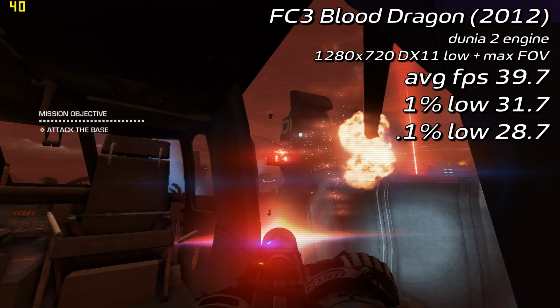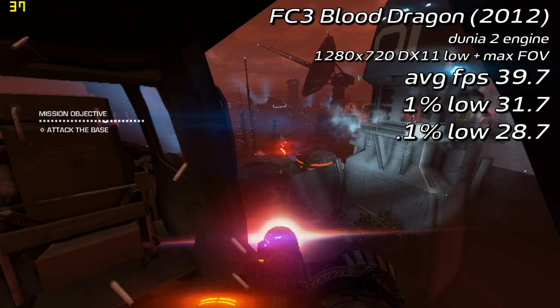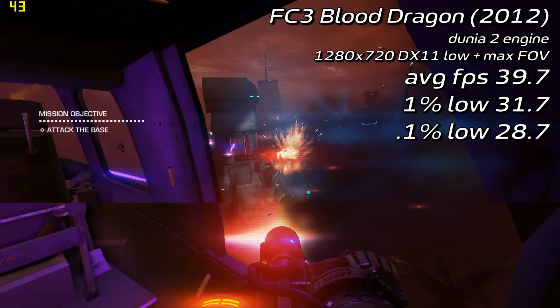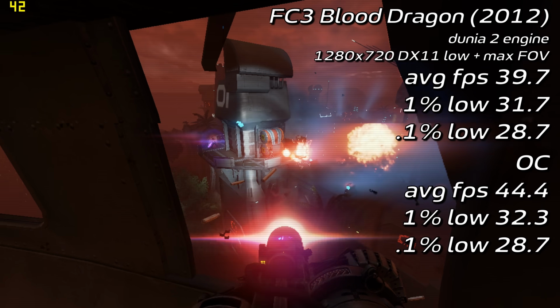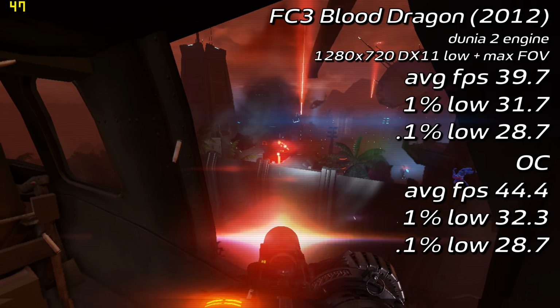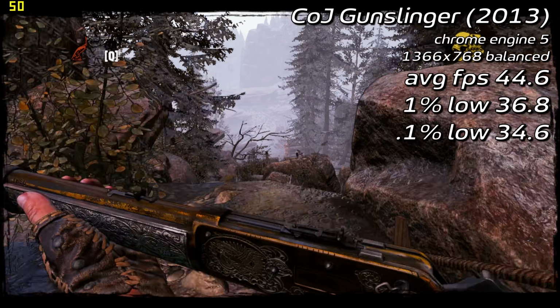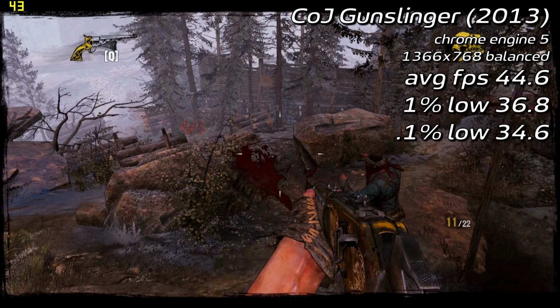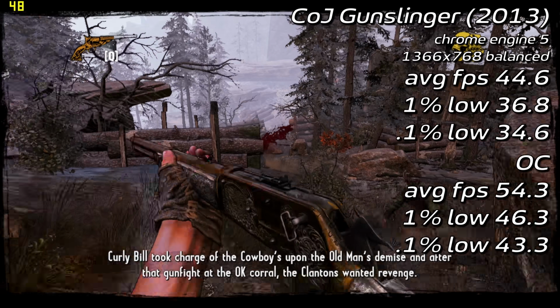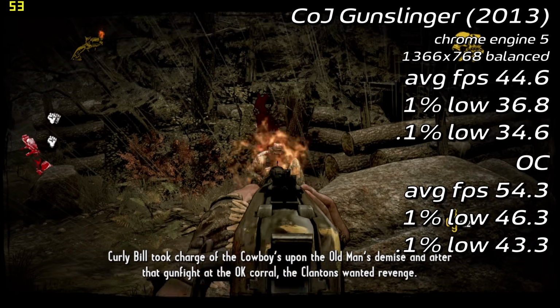We're firmly in better than console territory in Far Cry 3 Blood Dragon, and you don't even have to disable DX11 to get there. The overclock does absolutely nothing for 0.1% lows, and the average frame rate isn't much higher either. Call of Juarez Gunslinger is worlds better on the A8 than the Zima board, not that that's a surprise. The overclock delivered a 25% uplift to 0.1% lows, and you can feel it.